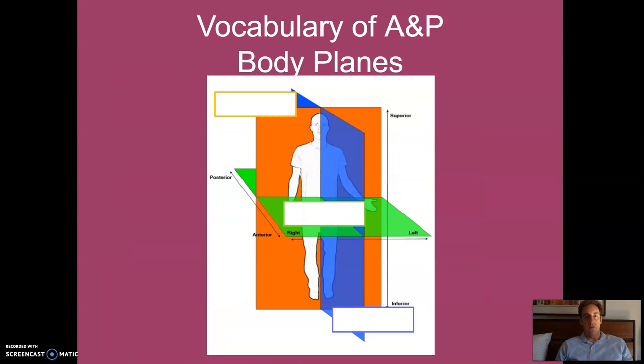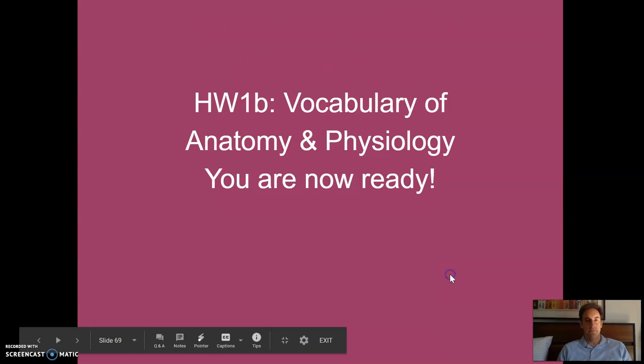Feel free to try and do this practice. Hit pause and see if you can identify these. But orange is frontal, green is transverse, and blue is sagittal.